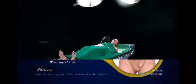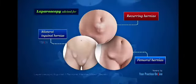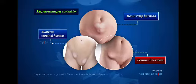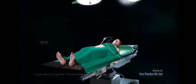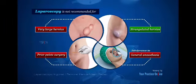incisions. Laparoscopy is especially advised for patients with recurring hernias, bilateral inguinal hernias, and femoral hernias. However, it is not recommended for patients with very large hernias, strangulated hernias, prior pelvic surgery, and intolerance to general anesthesia. These would typically require an open approach.